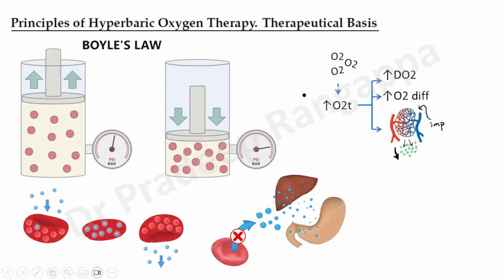And so what typically happens is there's an increase in the oxygen tension. So there is increased oxygen delivery, increased oxygen diffusion. And because there is increased diffusion, there is improvement in the microcirculatory blood flow. So microcirculatory and capillary blood flow also significantly increases. And this helps in reducing tissue edema because there is increased vascularity. So the local hypoxemia also is mitigated significantly.